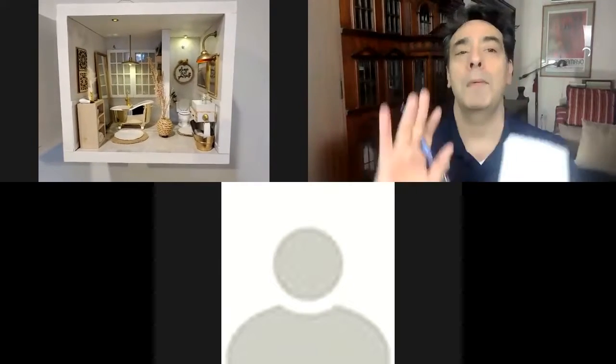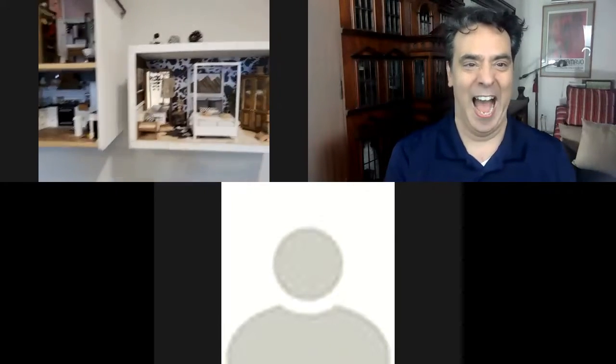So here is the little bathroom. Okay, wait. So it's a full wall of how many room boxes? There's 1, 2, 3. Then there's the IKEA house, which has 4 little rooms in it. Yep. Then there's this one, the little baby room, and then the living room.